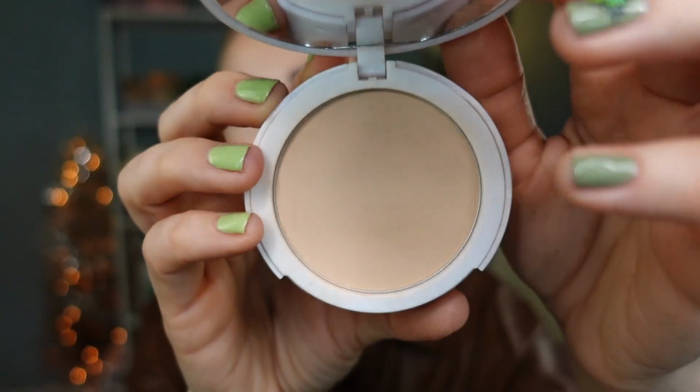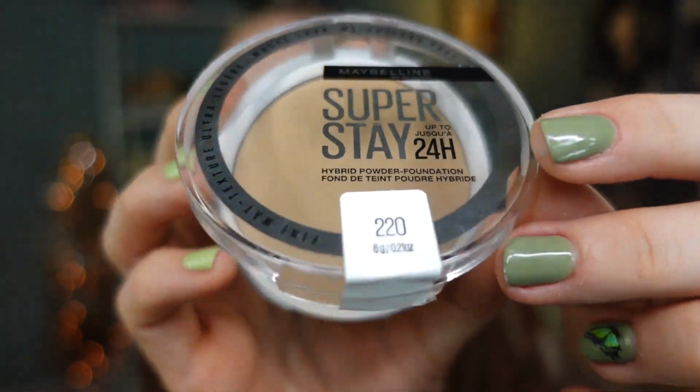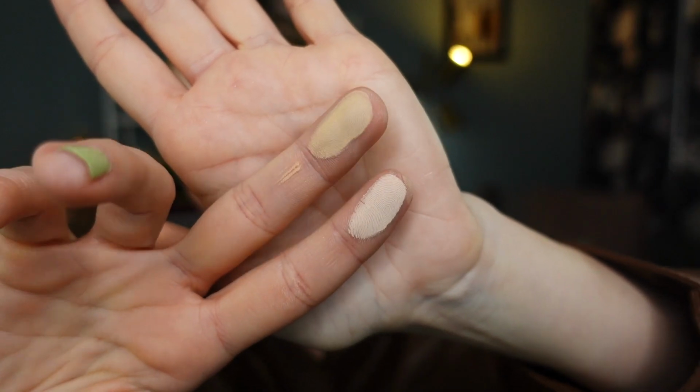The next two products are powder foundations, and again, I'm going to talk about them together. e.l.f. Camo Powder Foundation in the shade 150C Fair, and Maybelline Super Stay Hybrid Powder Foundation. In my opinion, these two are quite similar to each other. Both are really nice and soft. They blend really nicely on skin. Here, this is e.l.f. and this is Maybelline. Pretty smooth on skin. They do have a nice coverage.